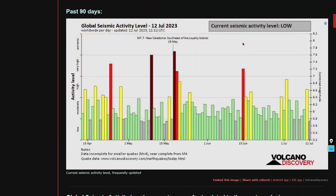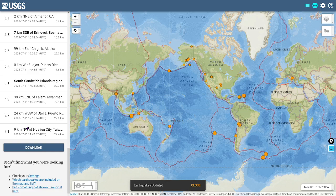Let's see what's going on in terms of seismic activity. And there is the past 90 days. A bit of a magnitude 7 earthquake drought happening here. So we are a little bit overdue for one of those. Let's see what's been happening in the past 24 hours. We'll cite quakes of magnitude 5 or greater.